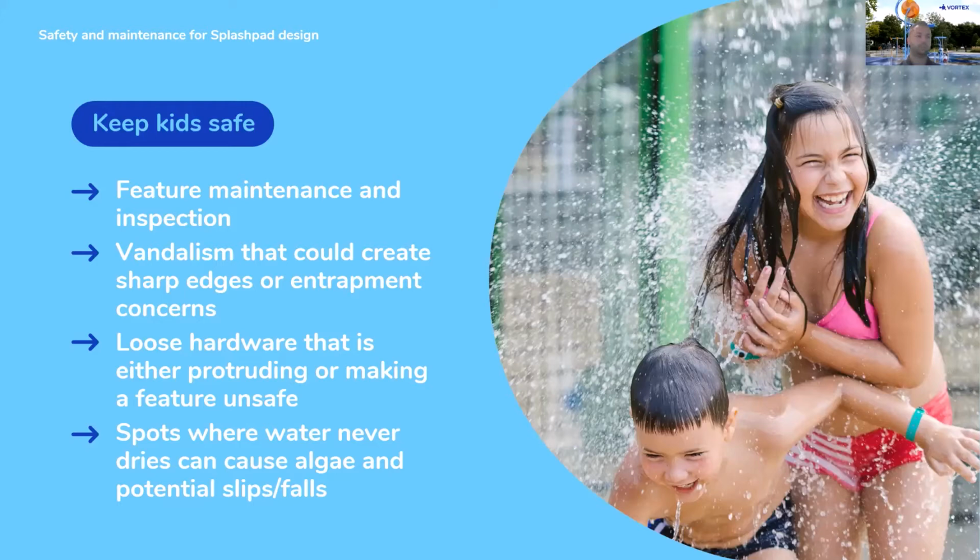That's obviously super important. But even more important is to keep the end user safe by making sure that, again, there are no sharp edges. We're preventing those finger entrapments, especially if a nozzle is missing. We're noticing those things right away because we want to be going to that splash pad first thing in the morning and making sure that there isn't a nozzle missing, so those type of circumstances don't rear their head.